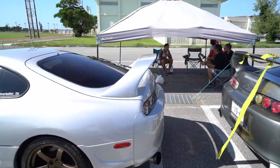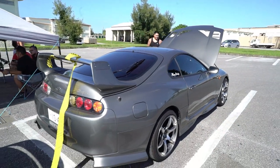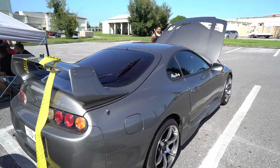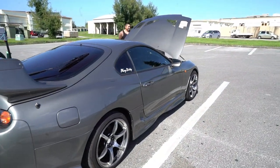I see a Tomei Ti, it looks like. Nice titanium exhaust. And we got the TRD wing and the champagne charcoal colored gunmetal, I guess I'd say. I do like the TRD wing, so. There's a good caution tape on it. Looks like a crime scene out here.